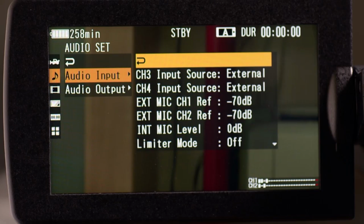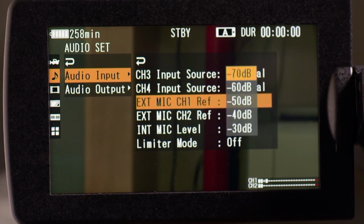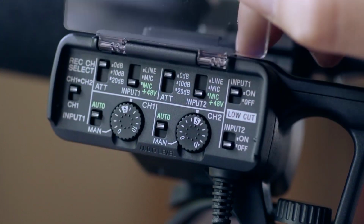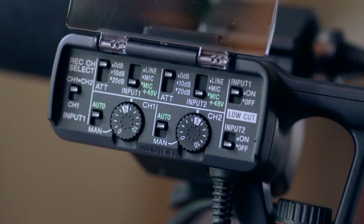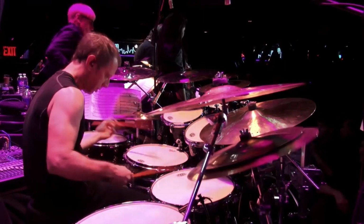To prevent this, you need to pad the incoming signal on your camera or microphone. A pad, also known as an attenuator, is a resistor that reduces the level of an incoming signal. Pads are found in your camera's menu or sometimes near the microphone input controls. Pads are especially useful when working in loud environments, such as a construction site or a concert.